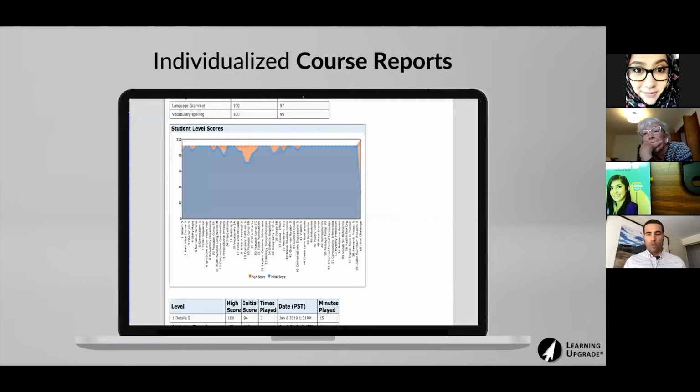What you want to look for when you're just eyeballing this report is any valley that hasn't been filled in. That means the learner's struggling on a content area, but they haven't yet filled it in with that orange. It'll just be an empty white valley. And that's a good opportunity to see which lessons your learner struggled on. So again, this is just a quick way.